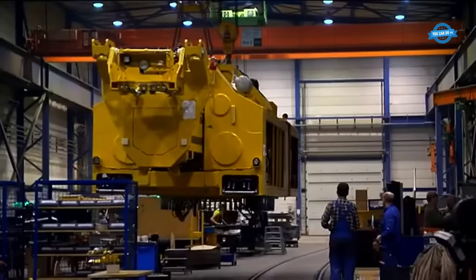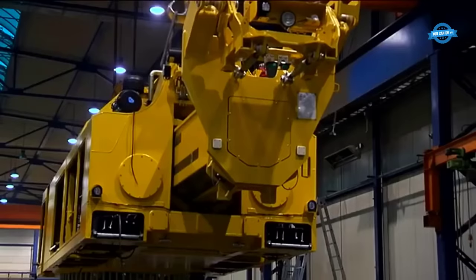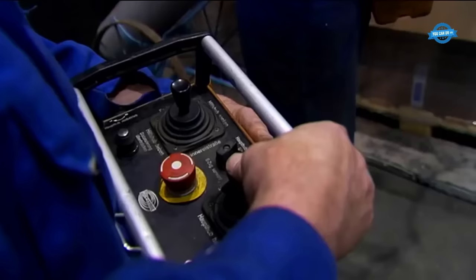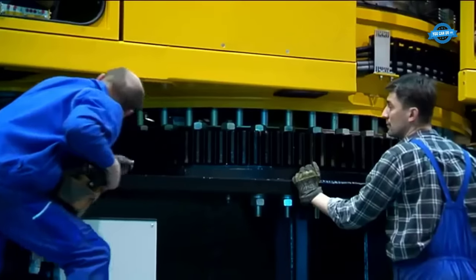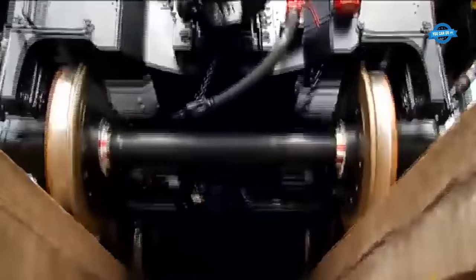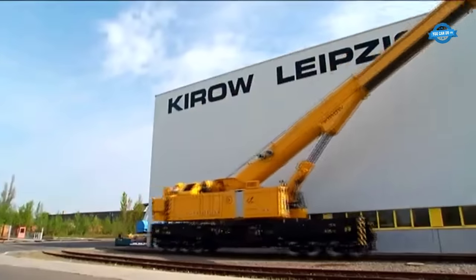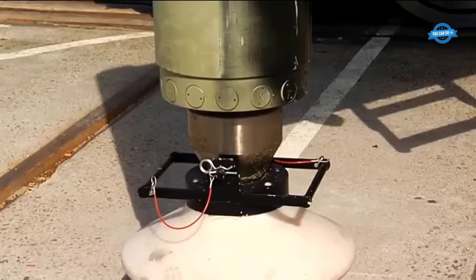The multitasker's growing reputation as a versatile and efficient railway crane has led to international recognition. Railway workers from Eastern European countries with a track gauge of 1,520 millimeters were invited to a customer day, where they had the opportunity to exchange insights and learn about this state-of-the-art machinery. The crane's influence has extended beyond Uzbekistan, as other railway companies have expressed their intentions to modernize their crane fleets.